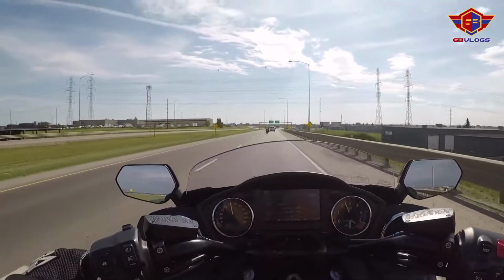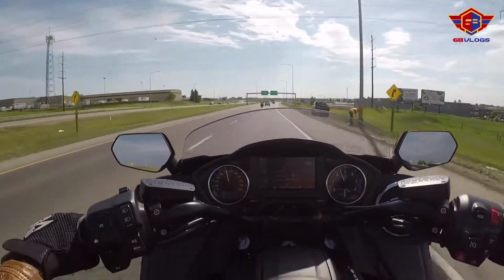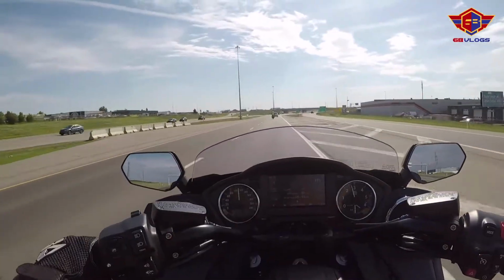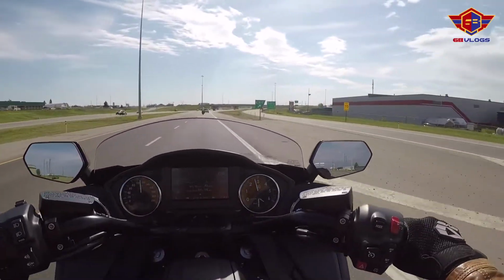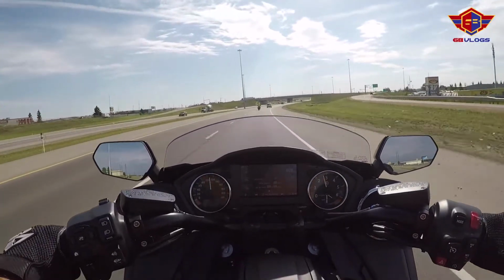Now ABS. The suspension, I also need to check that. I don't know how the suspension is. Keyless entry or keyless system, so you don't need to flip a key.